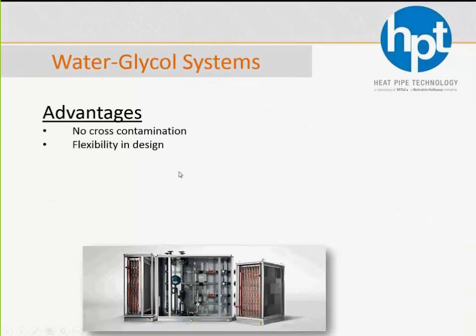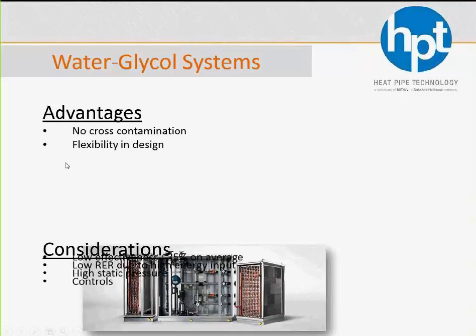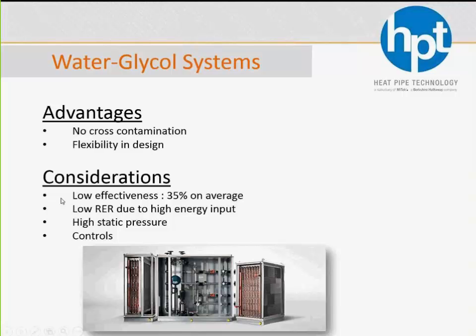Water-glycol loop systems are very advantageous for no cross-contamination and very flexible in design. These systems will allow you to run very long distances and, say, run multiple exhausts and have a single supply as well. One of the key disadvantages is very low effectiveness. You're typically in the 35% or less range. They have a low recovery efficiency ratio because of the energy required for the input. And most of those coils are very deep, so you have a high static pressure.